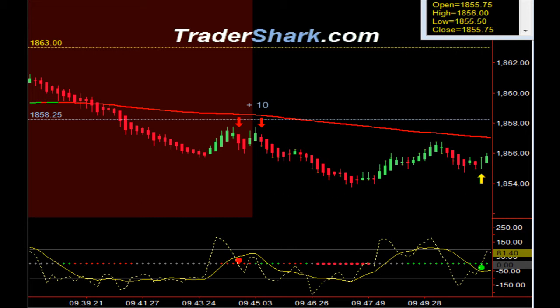Today is Wednesday, March 12th, 2014. The market opened up this morning at 1858.25, represented by this white dotted line. We generally don't trade this first 15 minutes unless it meets a couple of our exceptions. In this case, we had a first opportunity to try to get short coming out of the no trade zone right here at around 9:45 for a total of 10 ticks.